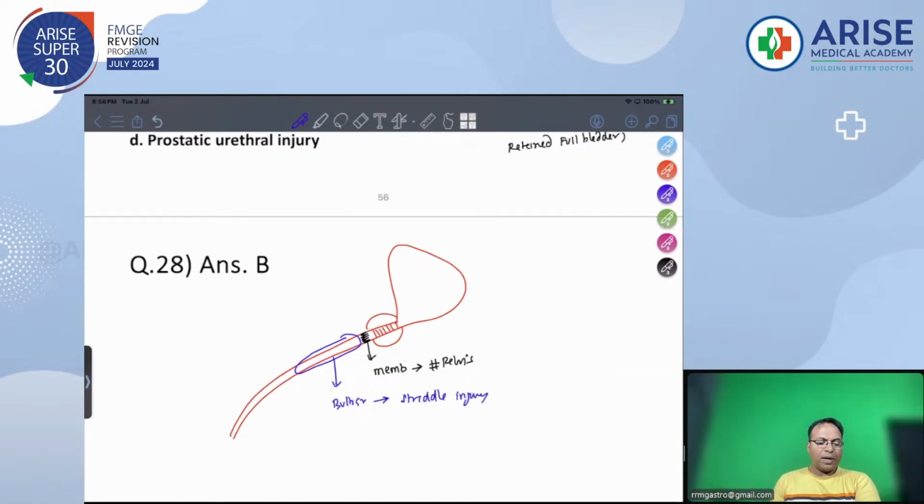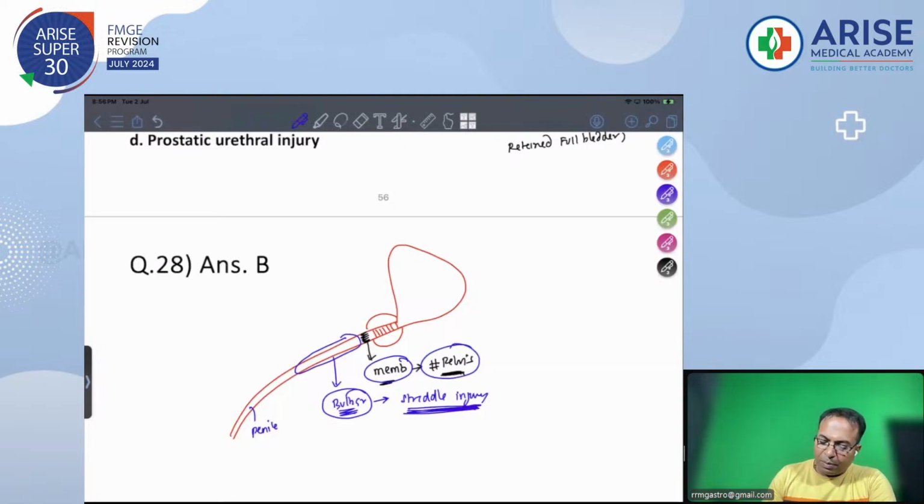This is very important. Straddle injury is bulbar urethral injury. Membranous urethra is fracture pelvis. This is the penile urethra. So there are 4 parts of the urethra. Whatever may be the injury, there is a disconnection, which means they will have blood at the meatus and there will be a full bladder. This is a very basic question. You should not forget. There is nothing to mug up.